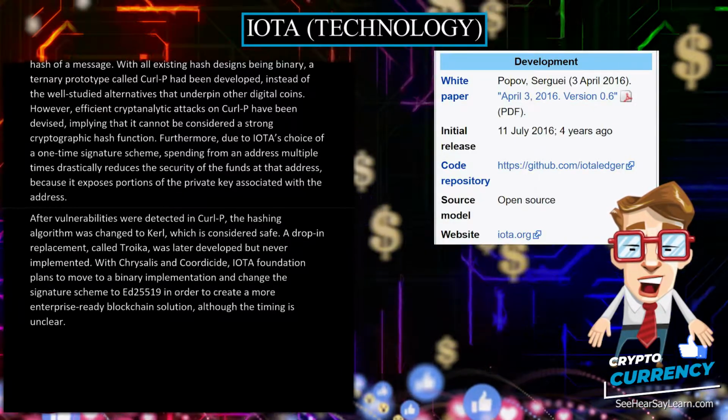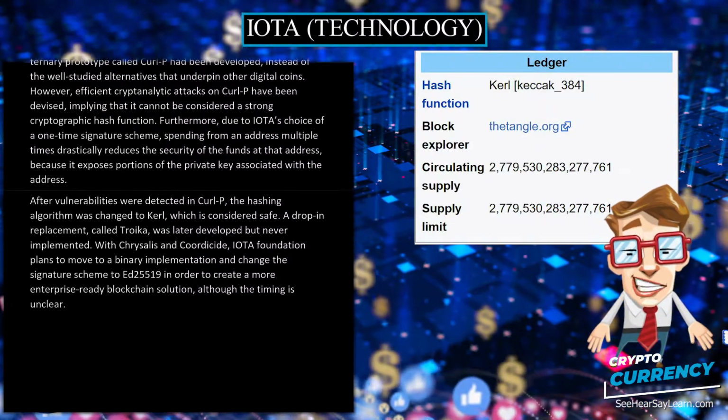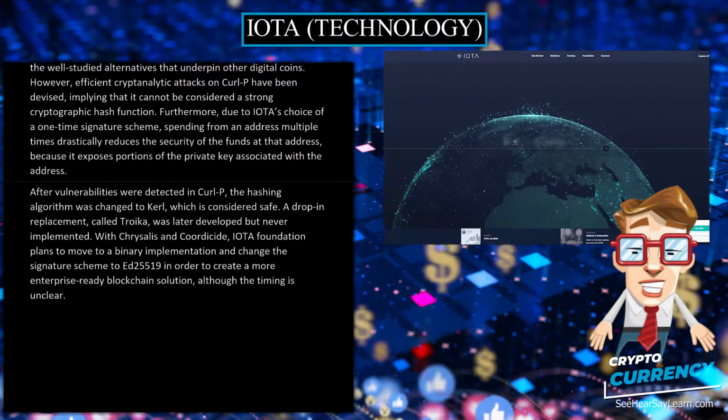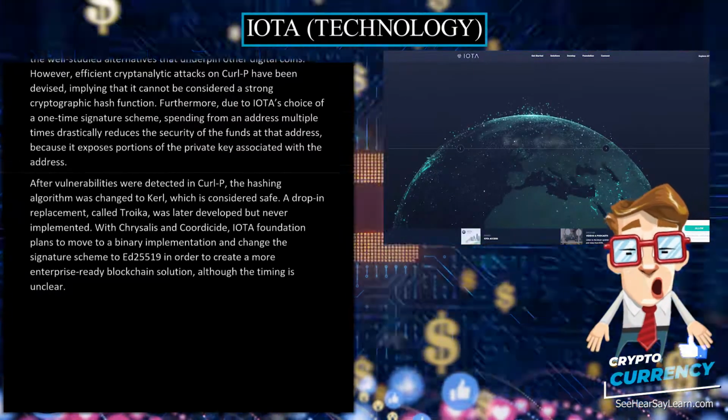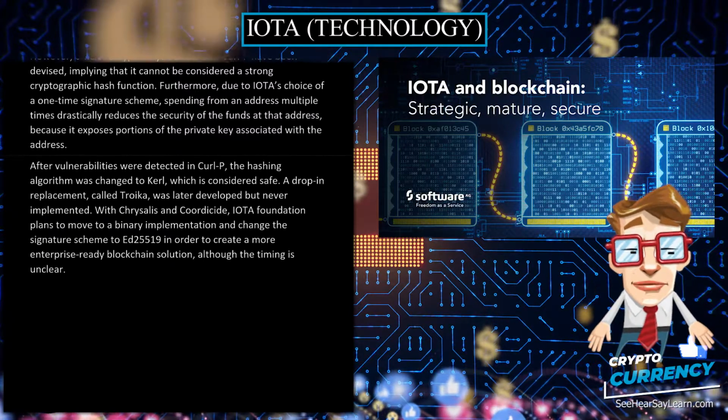With Chrysalis and Coordicide, the Iota Foundation plans to move to a binary implementation and change the signature scheme to Ed25519 in order to create a more enterprise-ready blockchain solution, although the timing is unclear.